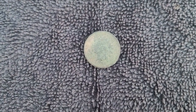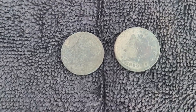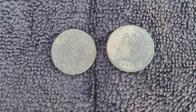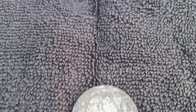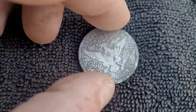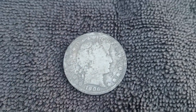Got an 1886, I think, Indian head penny. Got a 1910 and 1899 V-nickel. They were right there. I dug them separately, but they were in the same hole. My best find of the hunt is this 1906 Barber half dollar. And I love it. I love it.